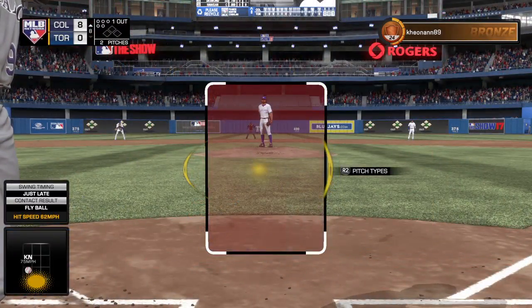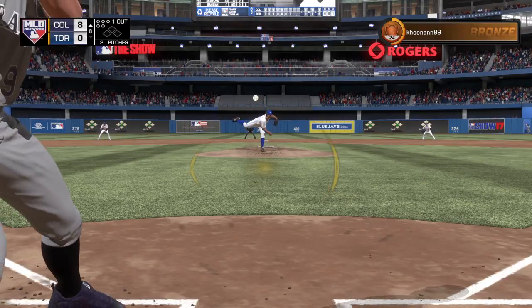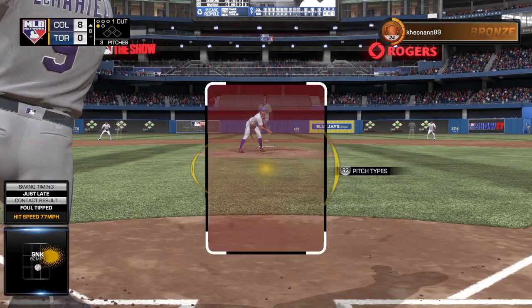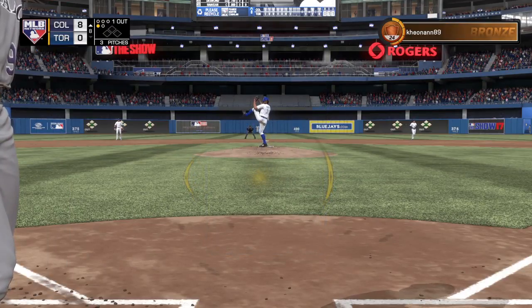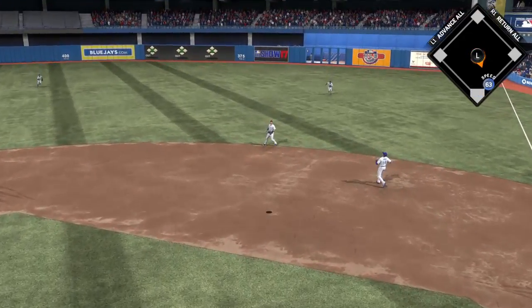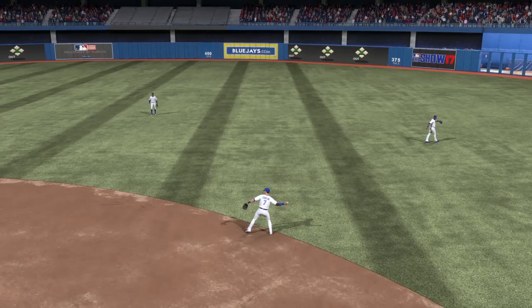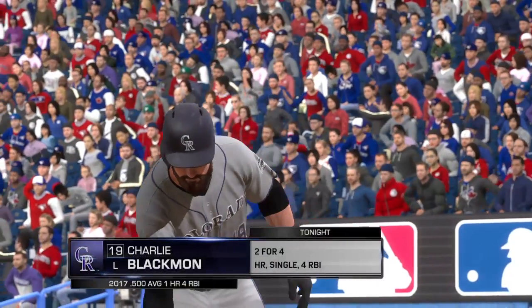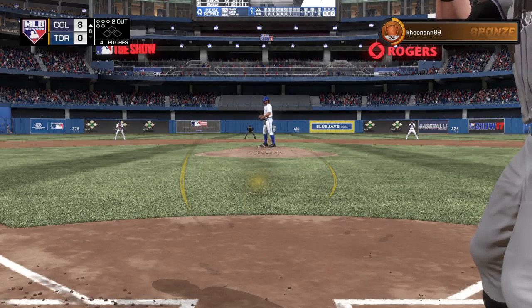Stepping into the box, DJ LeMahieu. On the night, he's 2 for 4 with a pair of singles. And this one's tapped foul at home plate. And now a pitch on the way. And here's a ball hit in the air. Coughlin there to grab it as that becomes out number 2. Stepping in, Charlie Blackmon. He went deep earlier, and he's 2 for 4 to this point.